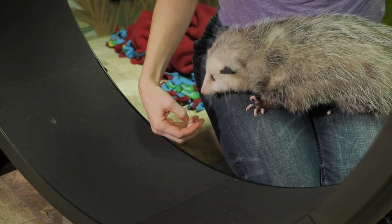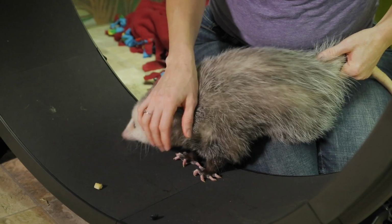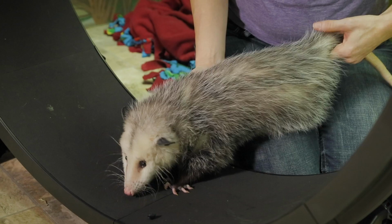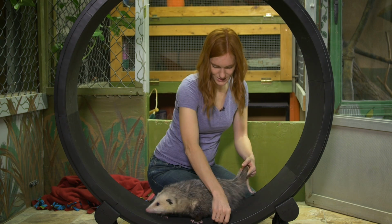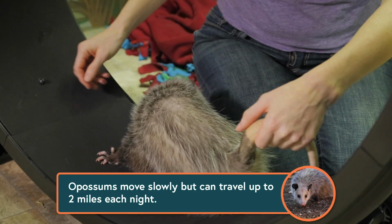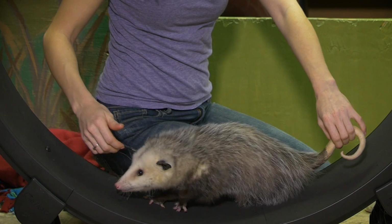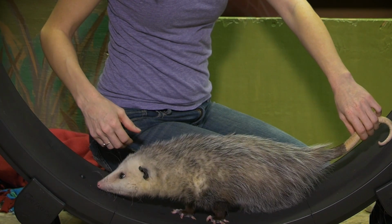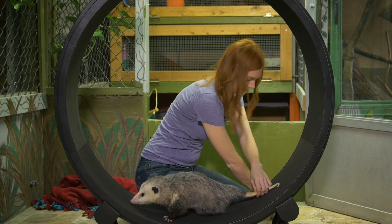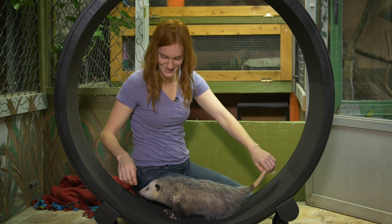Okay, let's get back on this wheel. There you go. Good girl. Yeah, itchy ears. Do you want to go the opposite direction? Good job. Look at her going. She's just going on her own there.